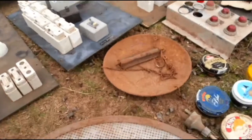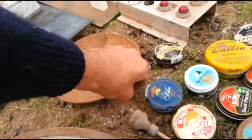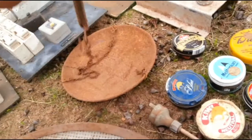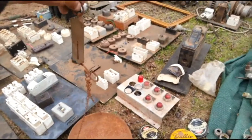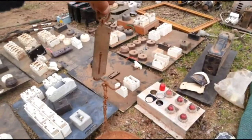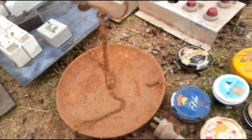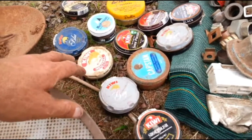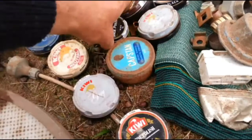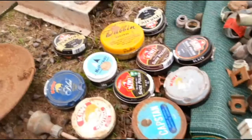Oh, this was probably a score of the day too, guys. Look at this, the chain's broken but it's easy to fix, a beautiful scale, all original. Found that at the local rubbish dump too. It's amazing. Found a heap of these, the old shoe polish tins. They're not really that old, but I'm going to start collecting these. They come in handy to put coins and stuff in when you go metal detecting.